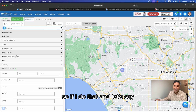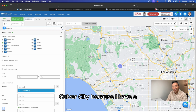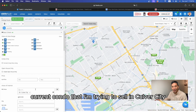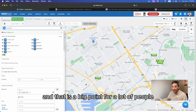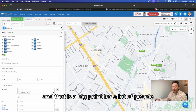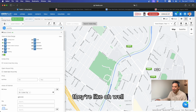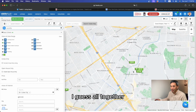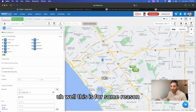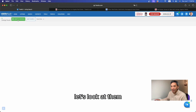So if I do that, and let's say I want to find something in Culver City because I have a current condo that I'm trying to sell in Culver City. It does not have laundry hookups inside, and that is a big point for a lot of people. When they find out that there's no laundry hookups inside, they're like, oh well. But there are some in Culver City. So here are 4. Well, there's 5, I guess, altogether. This one is, for some reason, way over here in Culver West. Anyways, let's look at them.